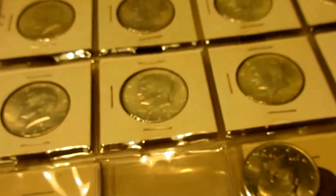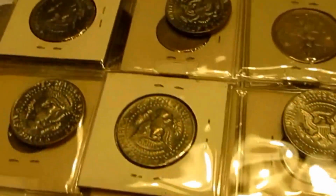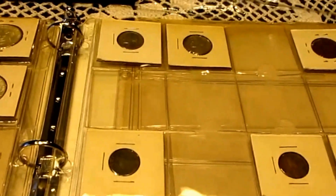And then some more clad and 40% Kennedys, a whole bunch of them. And then we got some older nickels, pennies, stuff like that. There's an Indian head. God, I love Indian heads. Don't see those very often. Sorry for my camera work, guys. But yeah, these are really cool.